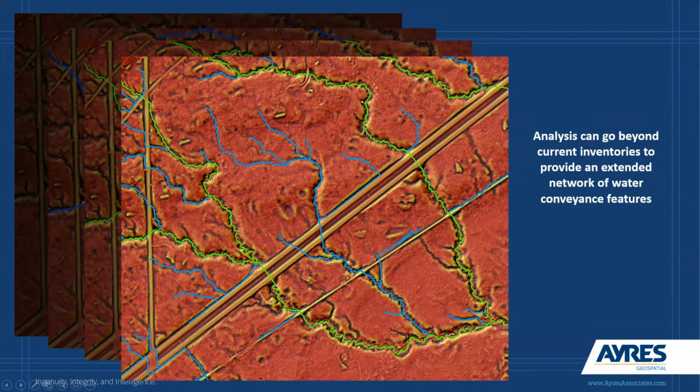So we can update the current inventories, but we can also go a step further and incorporate other hydrologic features that haven't been in previous inventories. And so what we're seeing here is an extended network of the water conveyance features out there on the landscape. And this is kind of a raw product. This is an intermediate step. So there may be the need to incorporate some more culverts along the landscape, or refocus your efforts on which streams you really want to incorporate in the final products at this point.